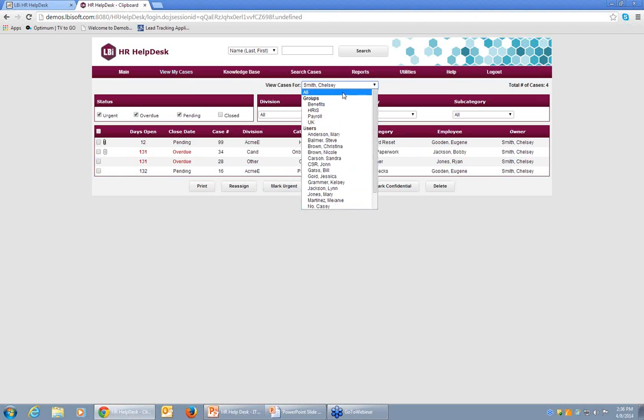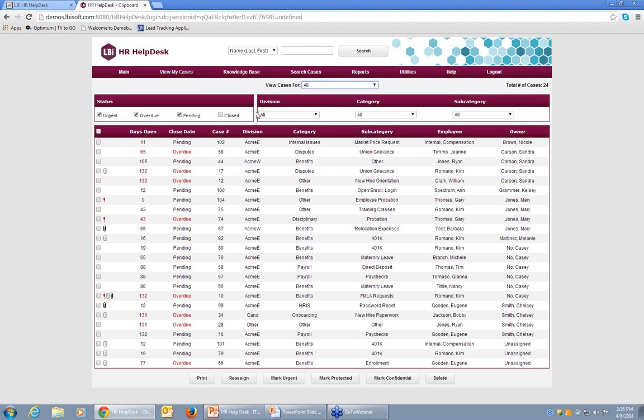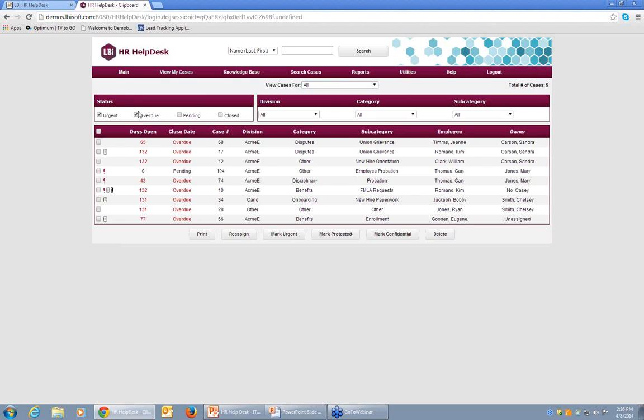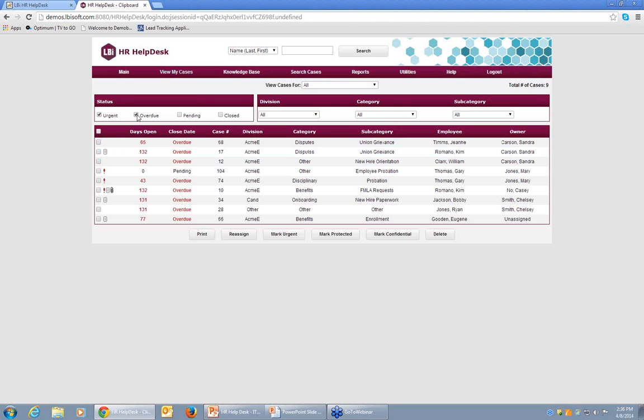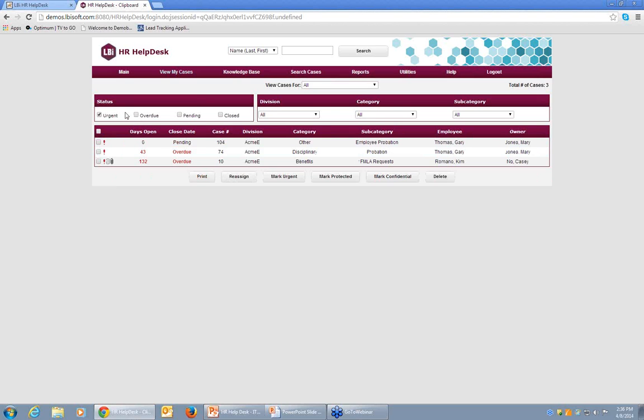And we talked about the ability to filter and sort your to-do list. So let's say this is my to-do list. It's a very long list. So I really don't have much time today. So I only want to work on the urgent cases, and those are designated by a red exclamation point. Or I have a little more time, so I want to work on anything that's urgent or overdue.